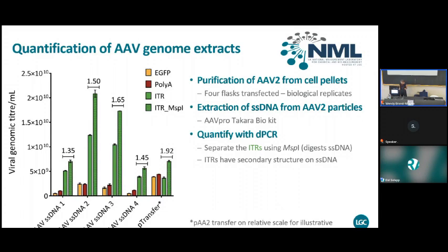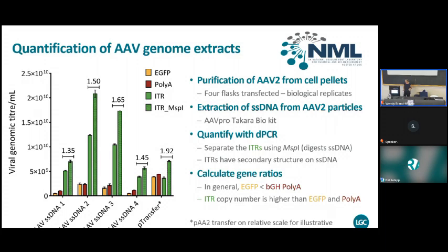What's really interesting about this is, firstly, the biology: we've got different results for the 4 different flasks. Now, of course, you can introduce technical variability. They're physically 4 different flasks, so maybe flask number 4 is out of the incubator for a bit longer, or takes a bit longer to process, and this is what biology does. It's a little bit compounding. But ultimately, what we found was, between calculating the gene ratios, we always had less EGFP than poly A. The ITR copy number was always higher, suggesting that we've got viral particles with ITRs in them, but not with your gene of interest.